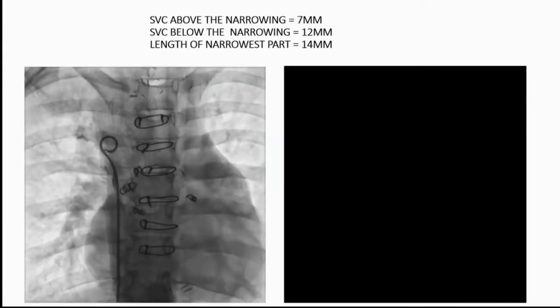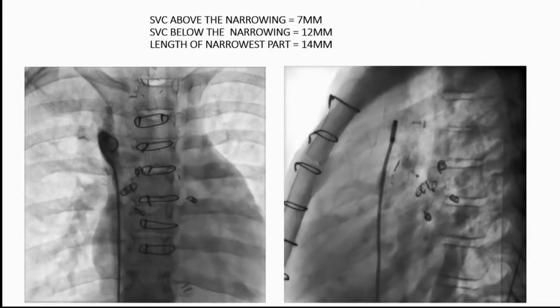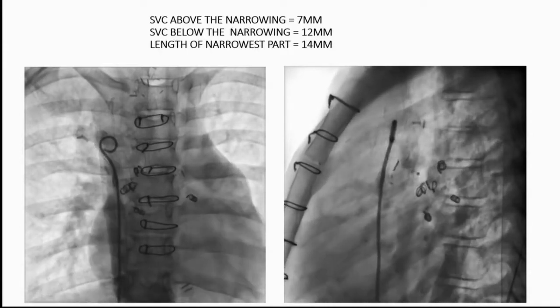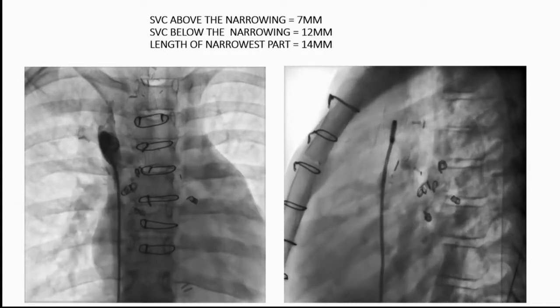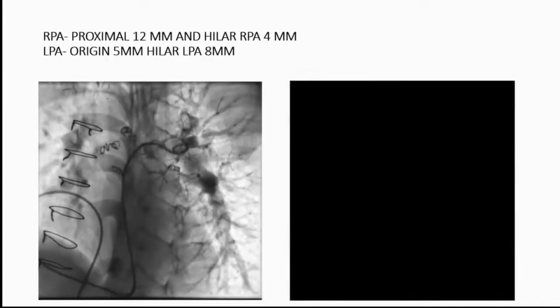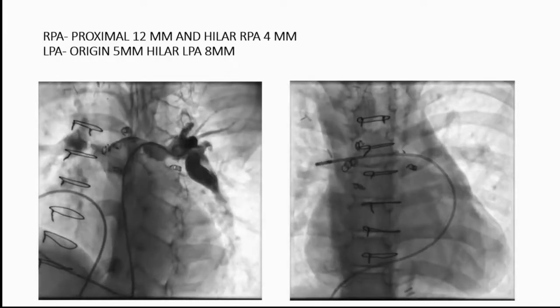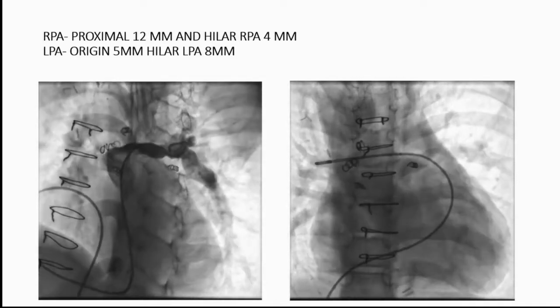This is the AP view showing the SVC injection. The dilated azygos vein is overlapping on this SVC injection. On the lateral view, we can see that the azygos vein is dilated and is decompressing. In spite of the large azygos vein decompressing, there's a significant gradient of 12 mmHg across the SVC. The SVC above the narrowing was 7 mm, SVC below the narrowing was 12 mm, and the length of the narrowest part is 14 mm. This is the LPA angiogram showing the LPA origin measuring around 5 mm, hilar LPA around 8 mm. The RPA injection shows hilar RPA narrowing, proximal RPA was 12 mm and hilar RPA was 4 mm.